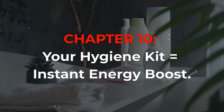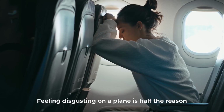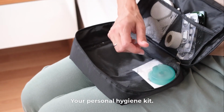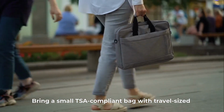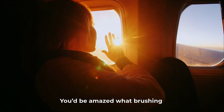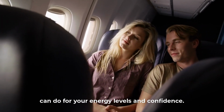Chapter 10. Your hygiene kit, the instant energy boost. Feeling disgusting on a plane is half the reason why travel feels so draining. The solution? Your personal hygiene kit. Bring a small TSA-compliant bag with travel-sized toothpaste, toothbrush, face wipes, lip balm, hand cream, deodorant, and breath mints. You'd be amazed what brushing your teeth mid-flight can do for your energy levels and confidence.